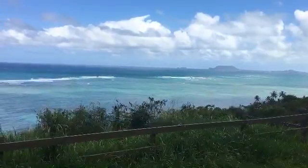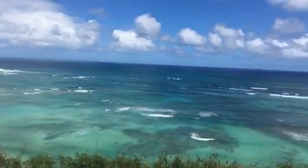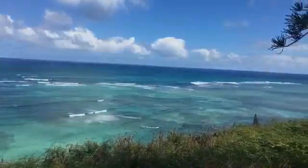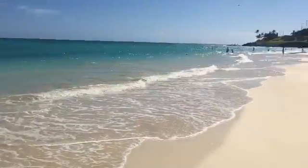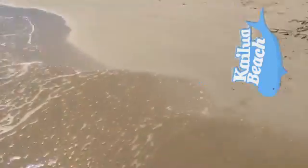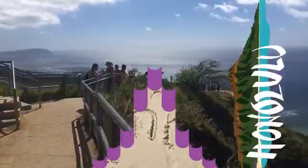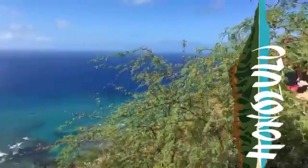Now, unfortunately, the clouds moved in first thing this morning. Gorgeousness.